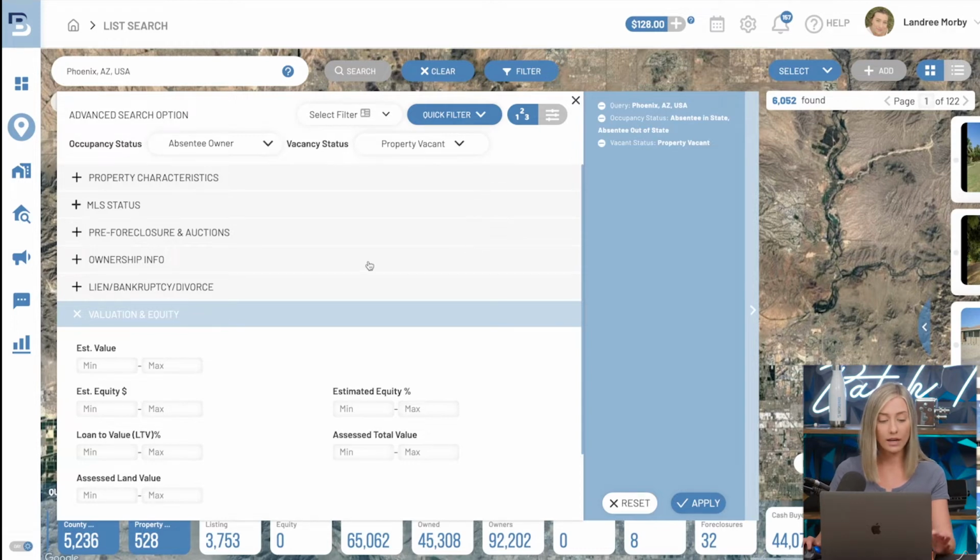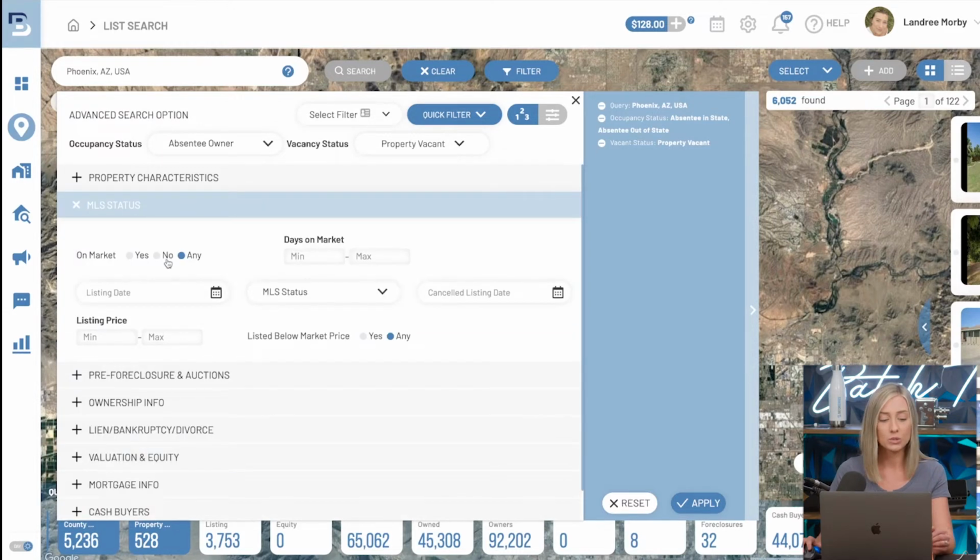And then on top of that, you never want to forget the MLS status. You want these to be off-market properties, so go to on market as no. And then finally, I do want to put the ownership length, just because you never really want to be going for properties that have been owned for less than 3 years.